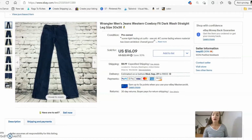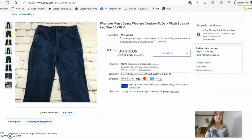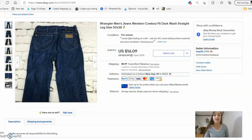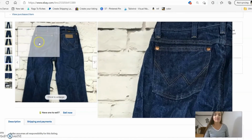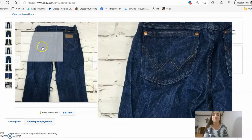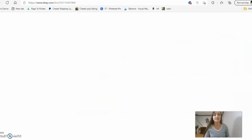Now, you might come across Wrangler quite often because I believe it's a brand that's sold at Walmart. But these particular Wranglers that you want to keep your eye out for are the Western or cowboy fit, and they're kind of like the more authentic looking Wrangler original style. So that's what the back pockets look like, and those sold for $16.